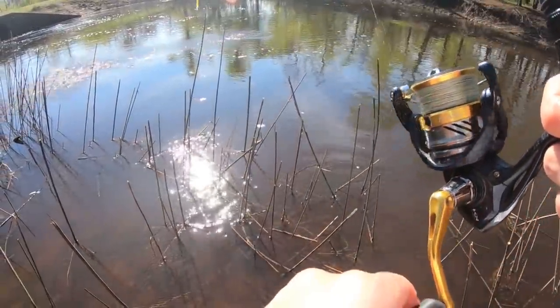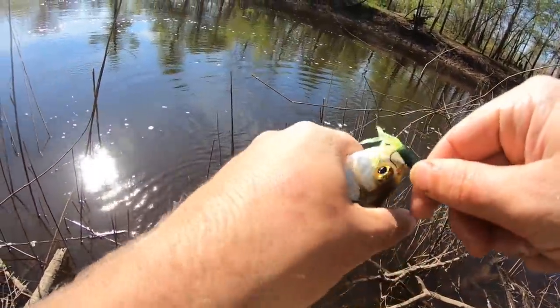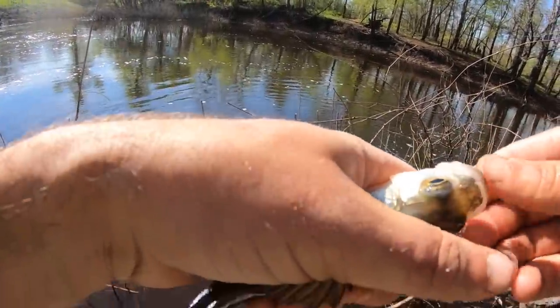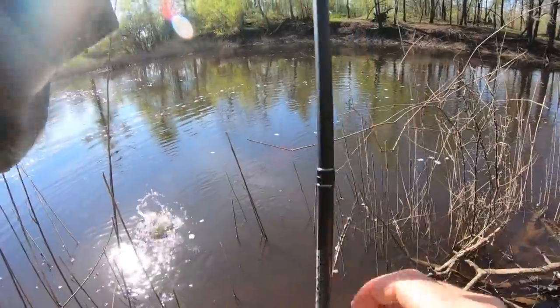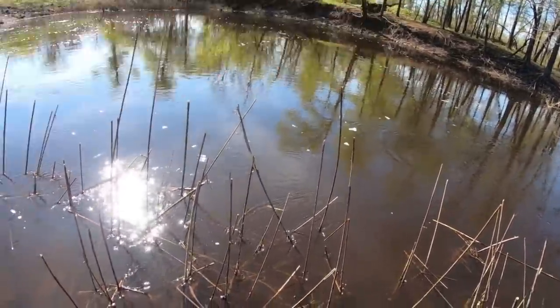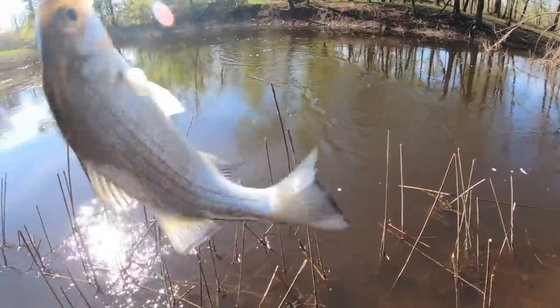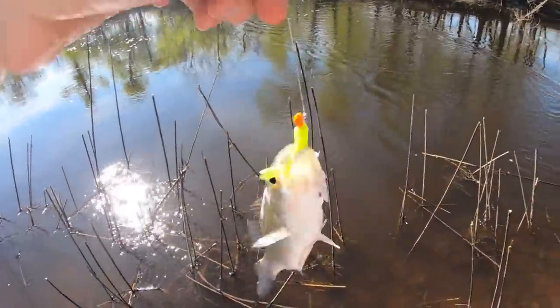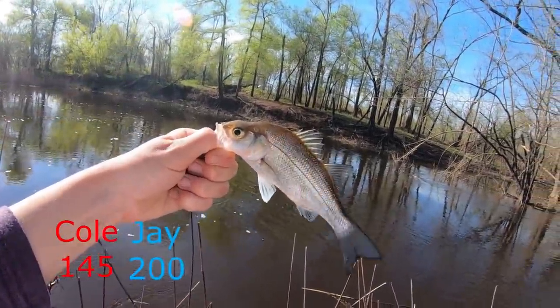Uh oh. What is that? White bass. Oh. Okay, I've got 145 now. I'm trying to catch up as quickly as possible. I'm really not even sure how long we're gonna be out here, but gotta catch up while I can. 145. I don't even feel bad. Whew, oh, it's a white bass, don't worry. I'm still worried. I thought it was for sure a crappie. Whew, 200.